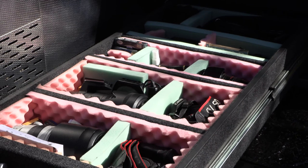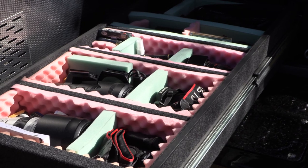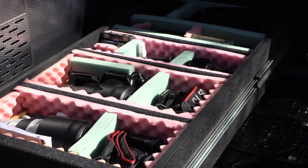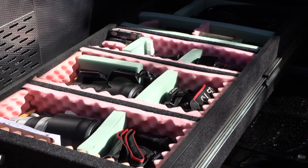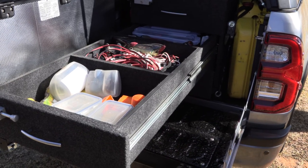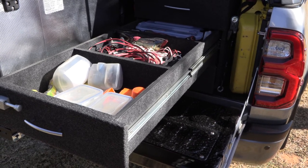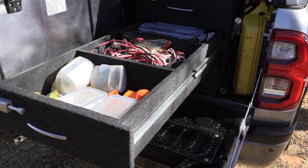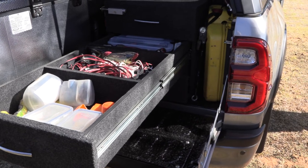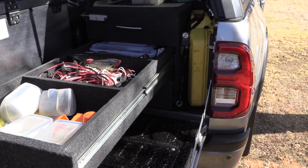The bottom drawer I've set up for our cameras and padded it so that they won't get damaged on a rough road. There's a piece of masonite that goes over the top to stop all the dust, if any dust gets in there. The second drawer has got our tea, sugar, gas, a small gas cylinder for our picnic stops. Cables, odds and ends, different ones that I might use. And then right at the back, I've got my tools.